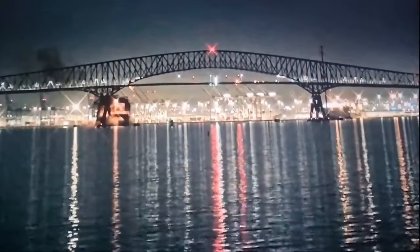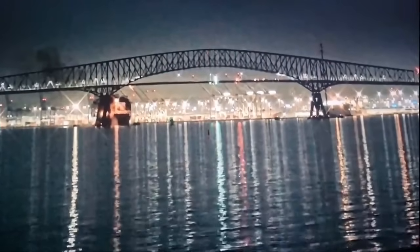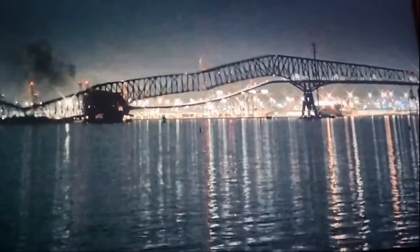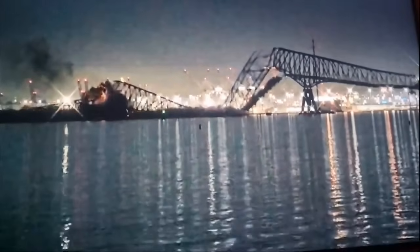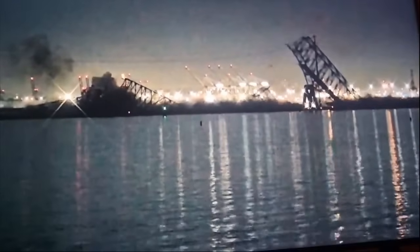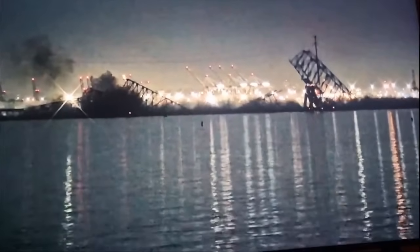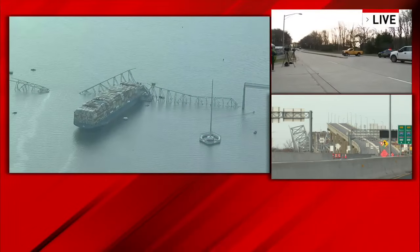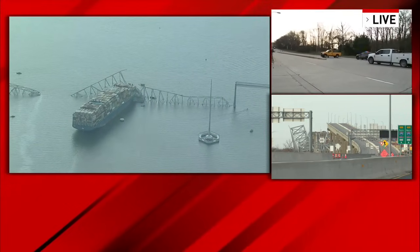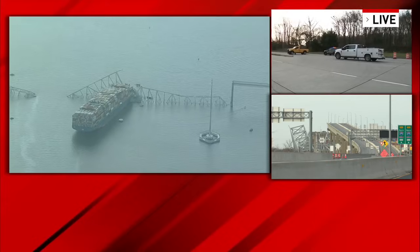This morning, we're continuing to follow that breaking news of the Key Bridge collapsing right into the Patapsco River around 1:30 this morning. You're looking at video of those very incidents as a cargo ship crashes into the base of the bridge, causing it to fall in the water. So here's what's left. This is a live look of the Key Bridge as the sun comes up, and we can get a clear indication of what is left of it.